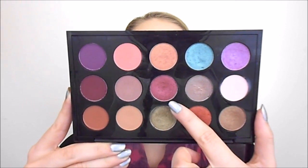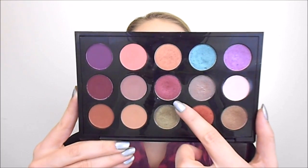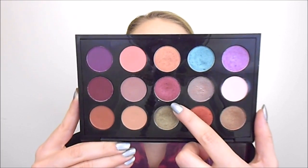My second look was using MAC Cranberry on my lid, and this is also a frost finish. I absolutely love Cranberry. I think the shimmer to it is stunning. It is a really pigmented shade.